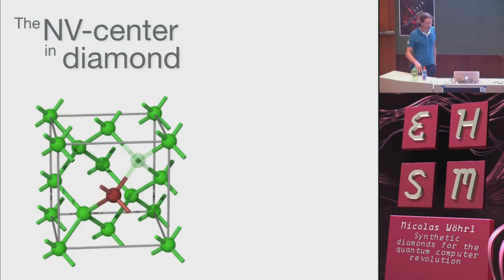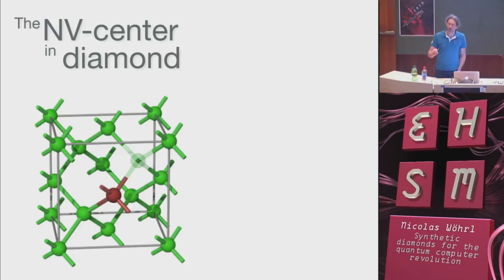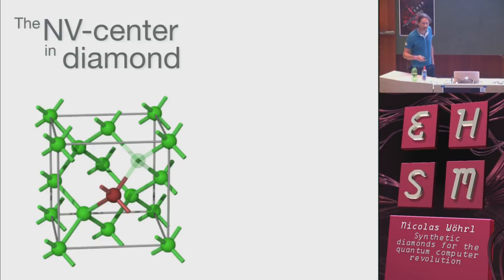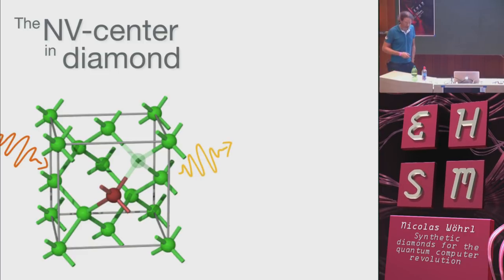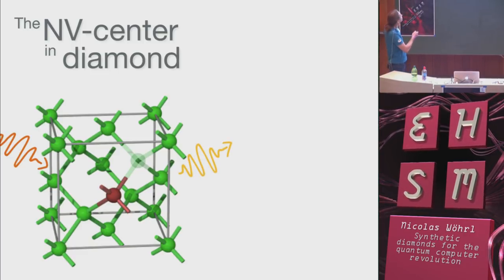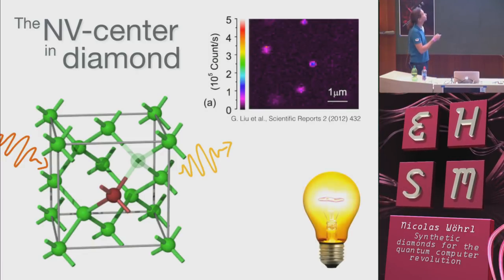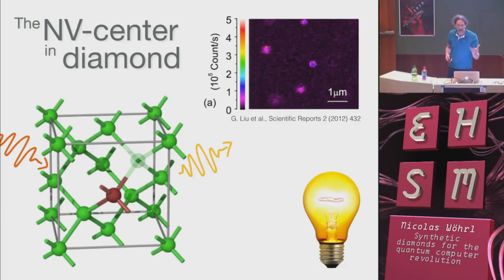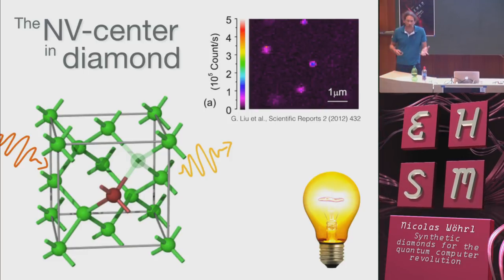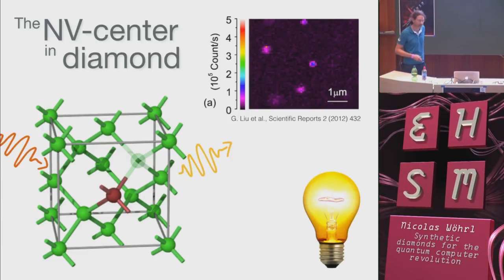But we said something else. We need not only the qubits, but we also need to make them detectable. So how can we detect our qubits in a diamond lattice? Well, we do what physicists usually do, we shine light on it, we shoot a laser on it, and what you see then is we have some kind of light coming back. And this light can be detected with spectrometers, and what you see here are single NV centers in our diamond. So now we get light coming from these NV centers, and that's our way to detect our NV centers.